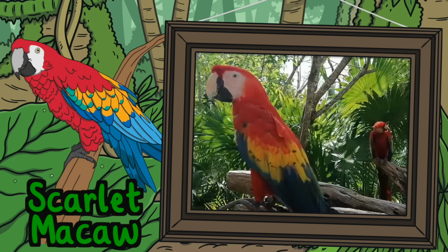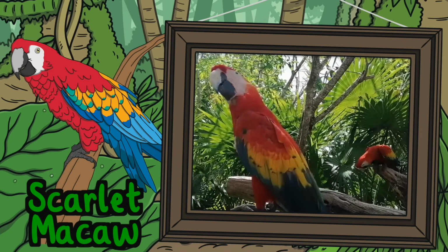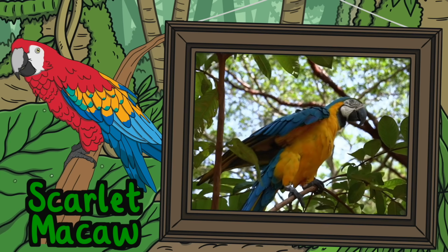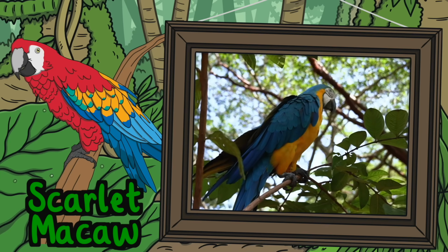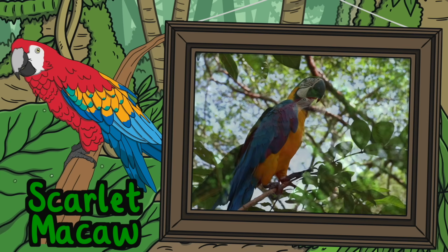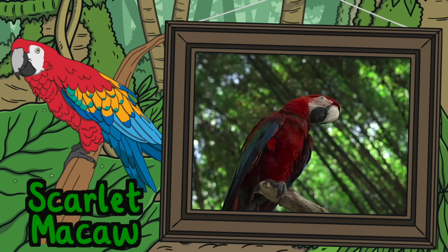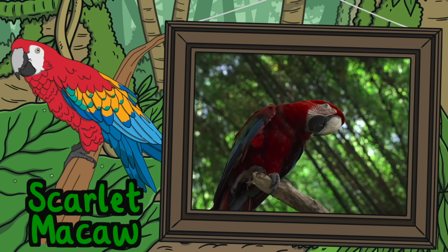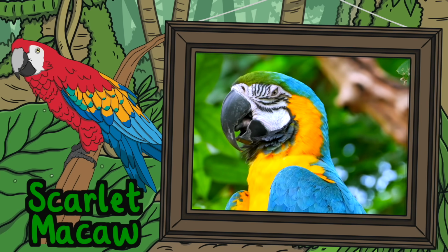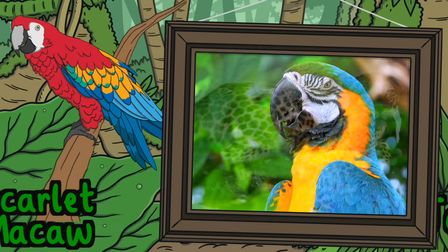Scarlet macaw. The scarlet macaw is one of several species of macaw. The macaws are distinguishable thanks to their different colours of plumage. Other species include the blue and yellow macaw, the great green macaw, and the red-fronted macaw. There are at least 17 known species altogether. Most macaws are intelligent, social birds, which often gather together in flocks of 10 or more. They make a very loud, throaty, squawking noise.